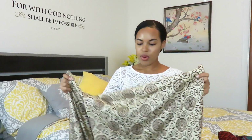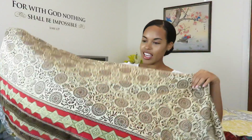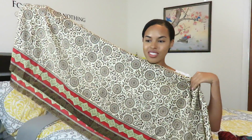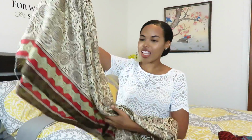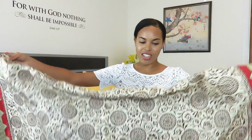This is another one of the scarves in my collection. This one's really pretty. It's a cream color with brown details. So you see that. And I like the trim on it as well. It's really pretty. And so this one I've actually never worn, so I decided since I've had it in my collection for a while, I'm going to go ahead and put it up on my Etsy shop. So if you guys are interested in purchasing it, definitely go and check it out.